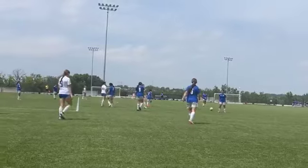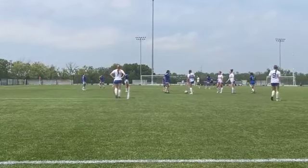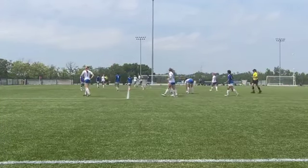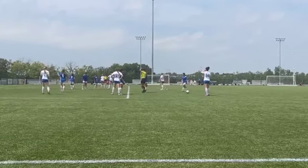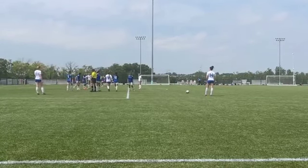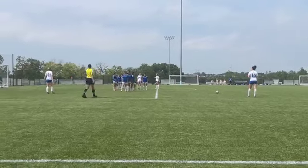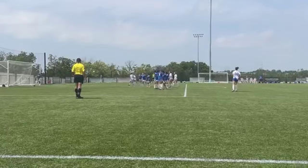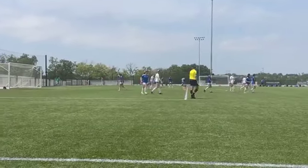Oh, that's a handball. Free kick for us. Right, taking the free kick. Outside the box, trying to go over the. This goes outside.